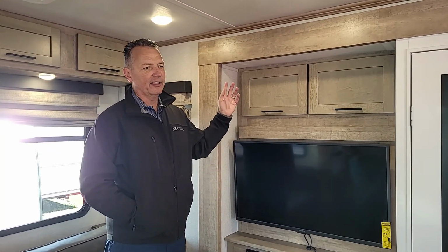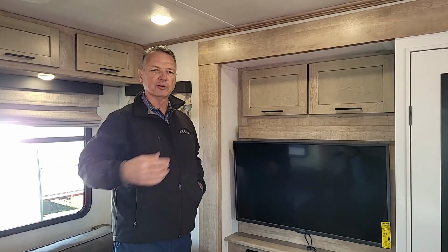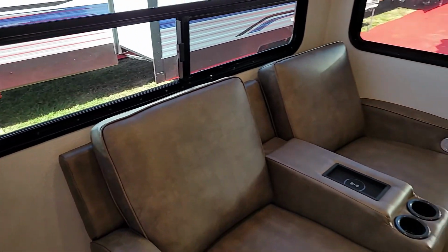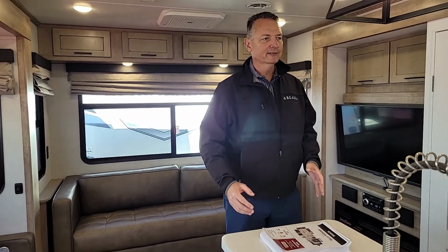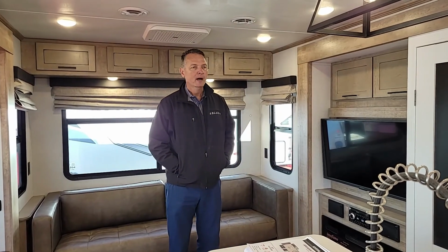It doesn't look as sterile as maybe some of the other units that are out there. So when you start looking at the white combined with the natural maple and what we've done with the flooring, the dinette table, the fabrics, there's some other colors going on in here that really makes this feel very cozy. And the decor, to me, is one of the things when people walk in that sets us apart right away and gives us a huge advantage.